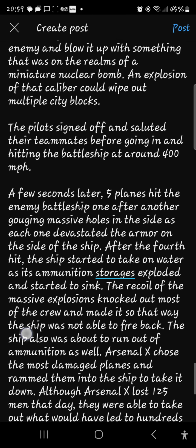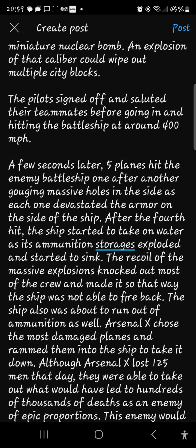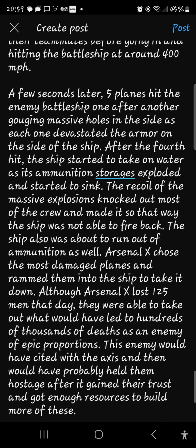The recoil of the massive explosions knocked out most of the crew and made it so that the ship was not able to fire back. The ship also was about to run out of ammunition as well, so what was left in its ammunition storages was not much. But it was still effective enough to cause the ship to sink. But considering all the damage that the ship took, it was around 70% intact, which meant that Arsenal X would be able to come back for it later. Arsenal X chose the most damaged planes and rammed them into the ship to take it down.